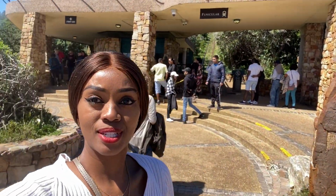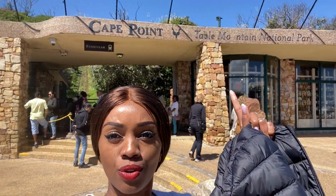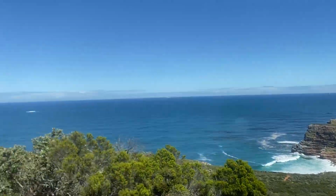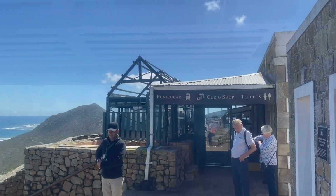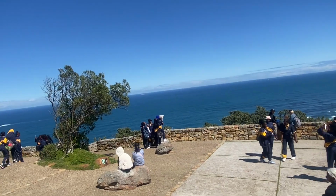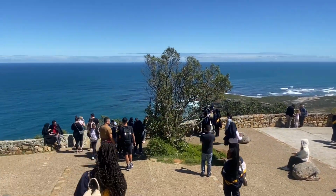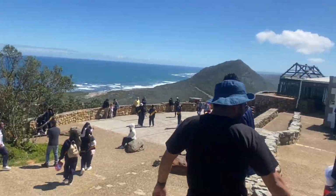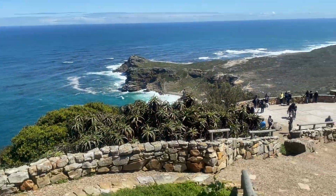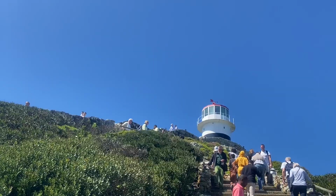Okay, guys, as promised, now I'm at the Cape Point, as you can see. So there is a funicular that goes all the way up top. I'm gonna take you guys with me, but be patient. We're almost there. Yes, a lot of people here. So all these guys are coming up from up top. There is a lighthouse there. It's exactly where I'll be going. Yes, so let's go. Okay, lighthouse, here we come.